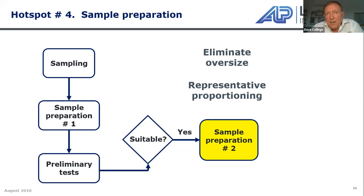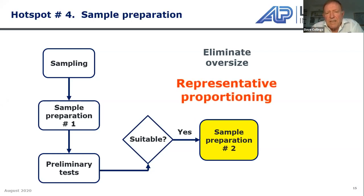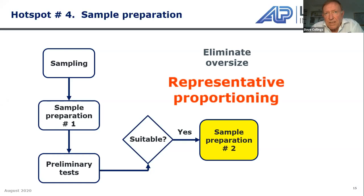We eliminate the oversize. This is to get the ratio between maximum particle size and specimen diameter into acceptable limits. We work with everything under the 20 millimeter maximum size, but we don't throw it away. I'll explain that in a minute. The important one is your representative proportioning. You must take your sample and split it into little bits and put it back again to make sure that all the samples you work with for your ITS and for your triaxial are identical.